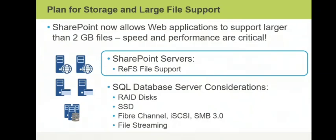So our SharePoint servers themselves now support ReFS, the Resilient File System of Windows Server. It's like NTFS, so it allows for permissions and a lot of the same things, but it is self-healing. It actually runs the equivalent of a check disk repair on the fly. So whenever something goes wrong at a sector level, it's able to go in and clean that up, and if it can't be repaired, to mark it and not use that spot anymore. So this is a good thing, and it's going to make sure that your SharePoint server itself and the web files it maintains are more reliable.